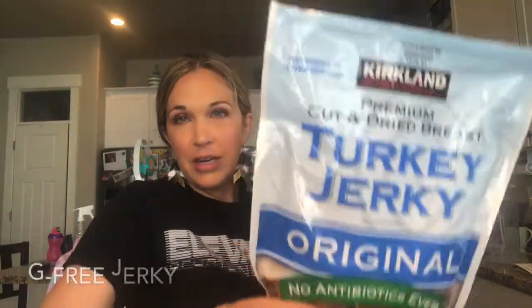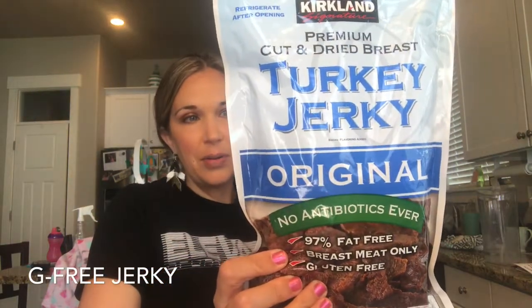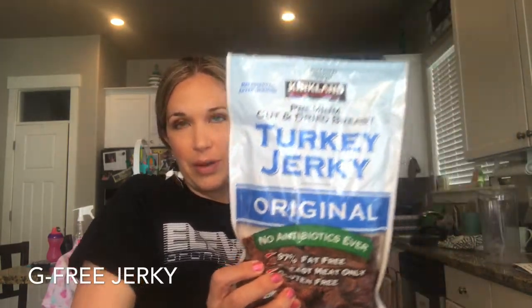This is a good one. It's honestly not that heavy. It's big. It has a lot. Turkey jerky. It is gluten-free. And my husband got this one at Sam's Club. But I mean, you can order it online. There's a lot of options that way. But having jerky would be a very good thing to have.